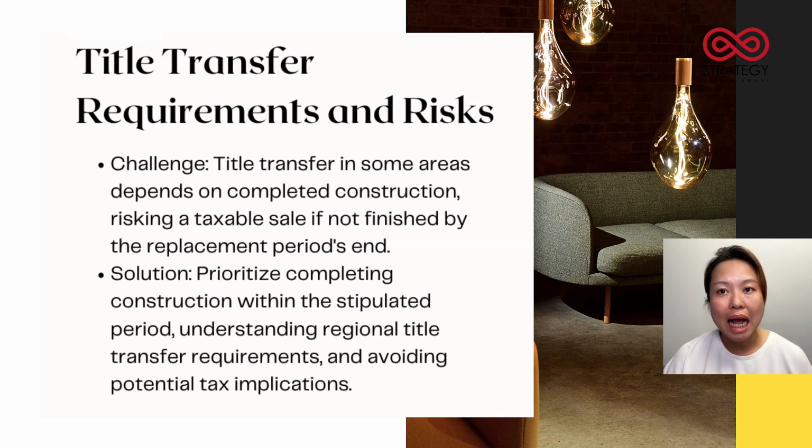To navigate this challenge, prioritize the completion of the construction within the stipulated period. Understanding regional title transfer requirements is crucial for avoiding potential tax implications. For all of these reasons, it's very important to have a detailed and complete identification document and a realistic estimate of the completion date.